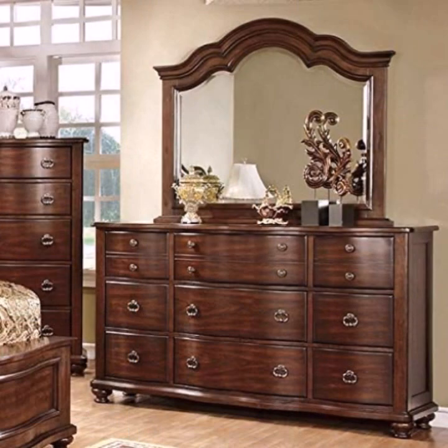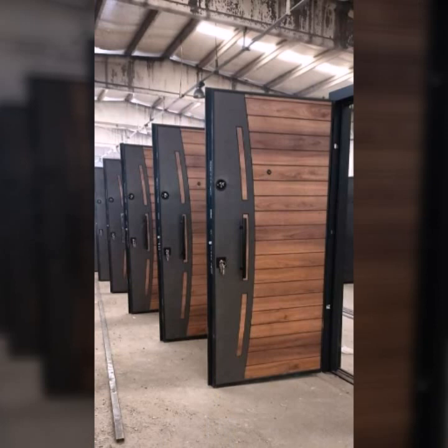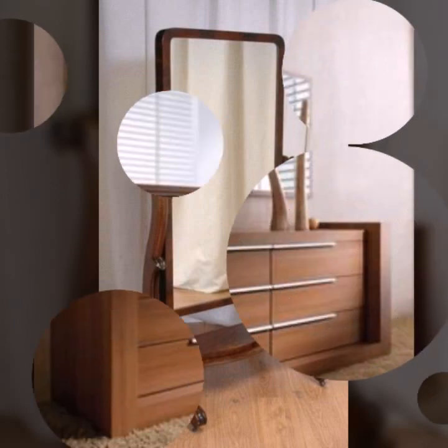Today I will talk about the most useful, most trendy wooden furniture designs and ideas. Most beautiful, most trendy designing ideas you can see. Top 50 designs and ideas.